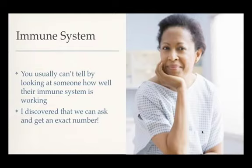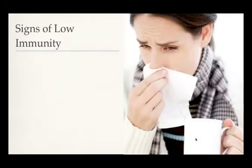So I discovered that we can actually ask and we can get an exact number on how well the immune system is doing. And so from that day on, I have used that as a tool to measure how healthy or how unhealthy a person really is. The subconscious mind knows exactly. And the purpose of this call is partly to show you how you can do this and explain what it really is all about.